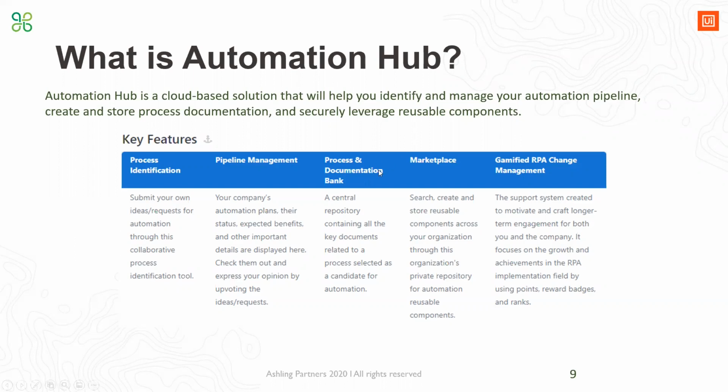In the following slides, what I'm going to do is walk through each one of these key features, and I will go back and forth between this presentation as well as Automation Hub as I provide some demonstrations of how this works. And so just wanted you to understand that I'm going to start with process identification and then go through the gamification as we walk through this together.